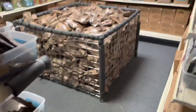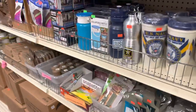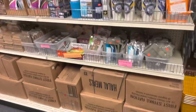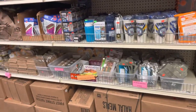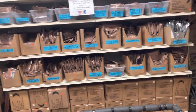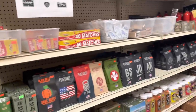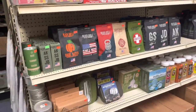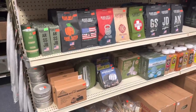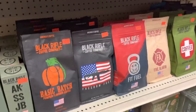All right, guys, this is another one of my very favorite things about this place. In this room they have food, and specifically when you're thinking of the military, you're thinking of MREs. Well, all the different components of MREs. They even got coffee, matches, and other stuff that you would find in packs in a military setting. They even have the great Black Rifle coffee.